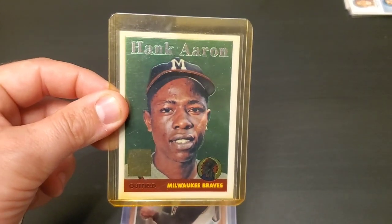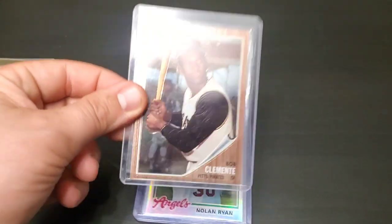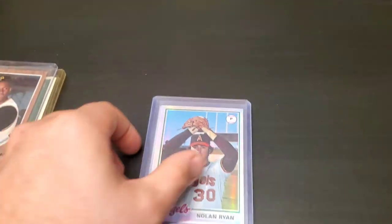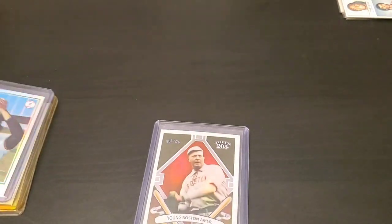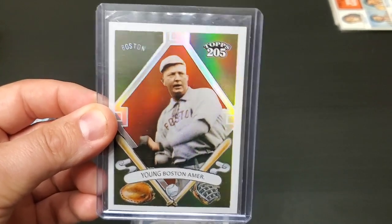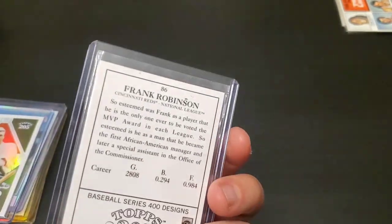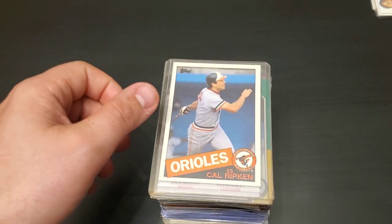We showcased a lot of his cards in previous videos. Then we have Roberto Clemente. We have a Nolan Ryan. Cy Young. And a Frank Robinson. Very nice group of cards. Cool to see those vintage cards in Topps Chrome and Upper Deck.